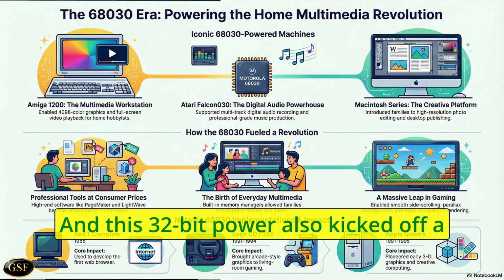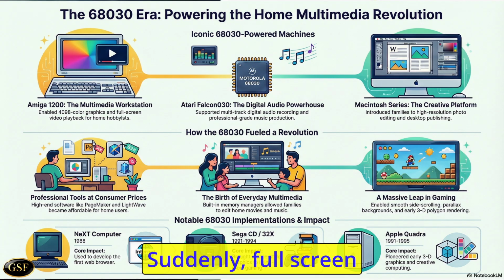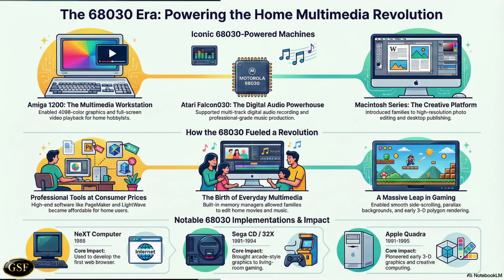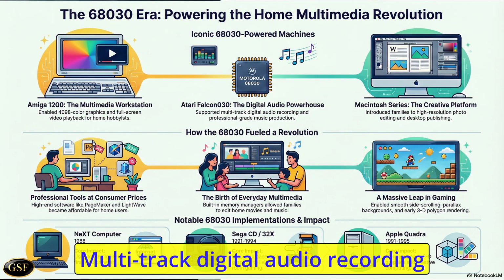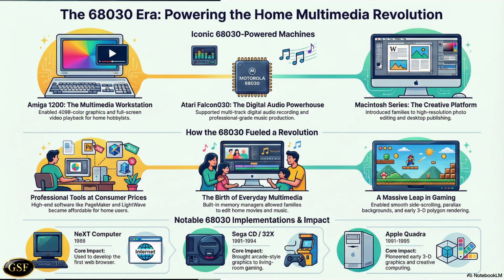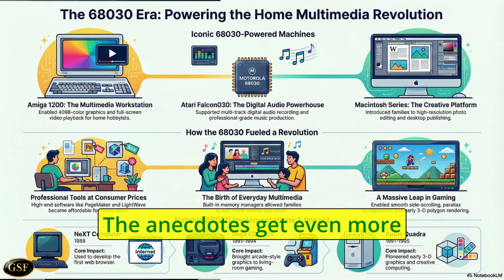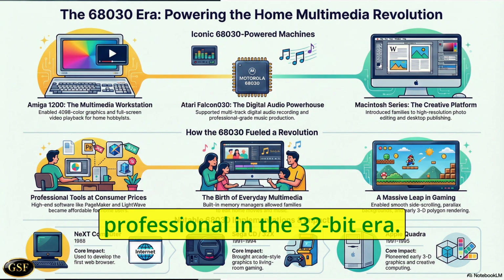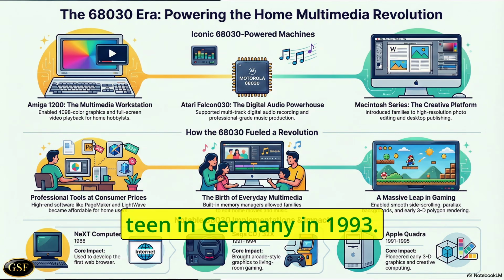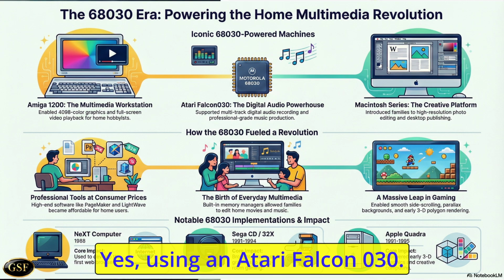And this 32-bit power also kicked off a multimedia explosion, right? Oh, absolutely. Suddenly, full-screen video playback was possible. Multi-track digital audio recording without buying thousands of dollars of external gear. Early 3D graphics. This is where it gets really interesting for me, the stories of people using this stuff. The anecdotes get even more professional in the 32-bit era. There's a story about a teen in Germany in 1993. Yes, using an Atari Falcon 030.